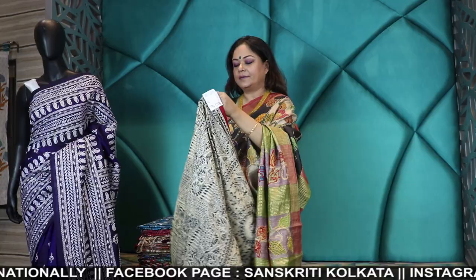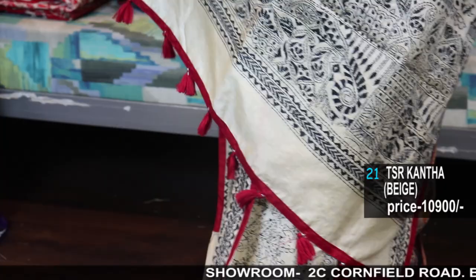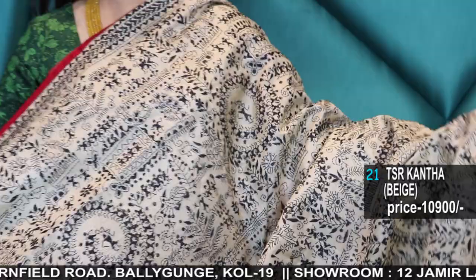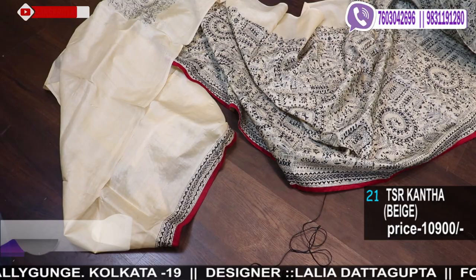Now your favorite, my favorite, and these nobody finds them in the rack. It's always gone from the videos itself. All over Warli katha, folk katha, tassar. 10,900. All over folk katha black stitch. Golpo katha. All over work. Amazing. The blouse piece will have the border. Natural color, virgin tassar with the border.